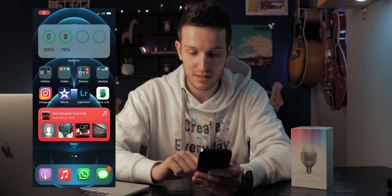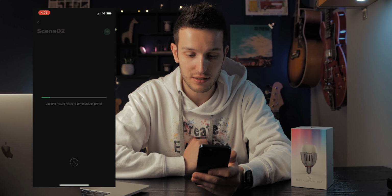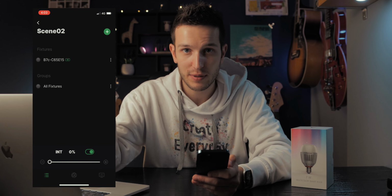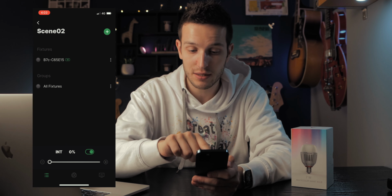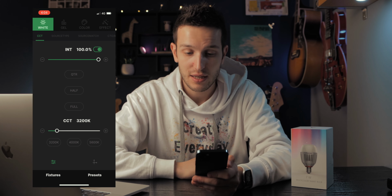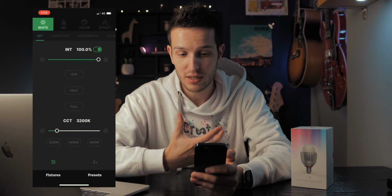So I'm going to quickly record my screen on here and open up the Sidus Link app, and now you can see if I click on here, it is connecting to the bulb. I've already connected it to the bulb, as you can see, because I'm using it right now. So I'm going to click on the B7C. And here we go. This is like the main sort of home screen, if you would like.